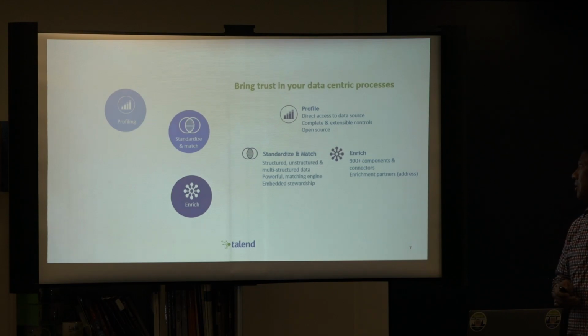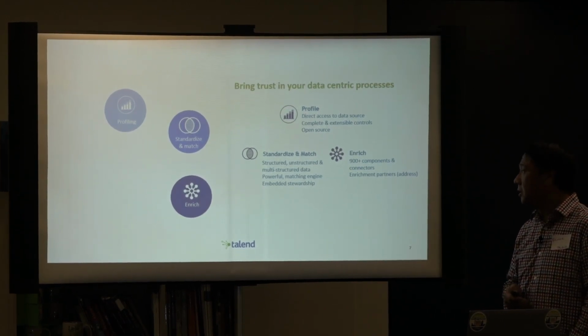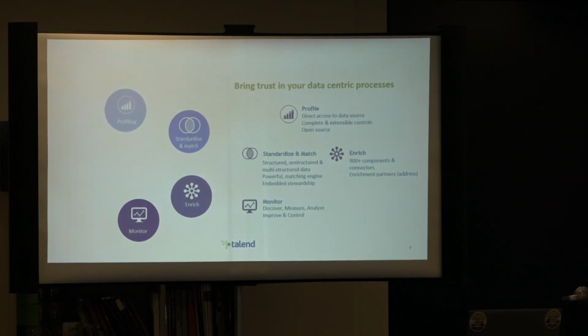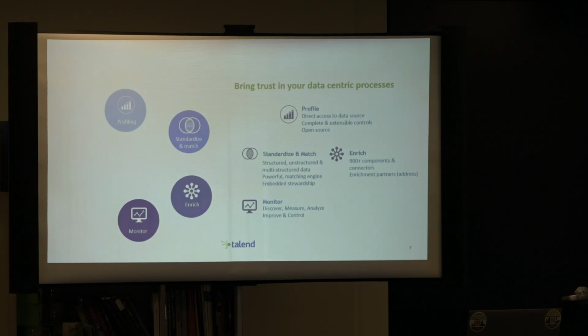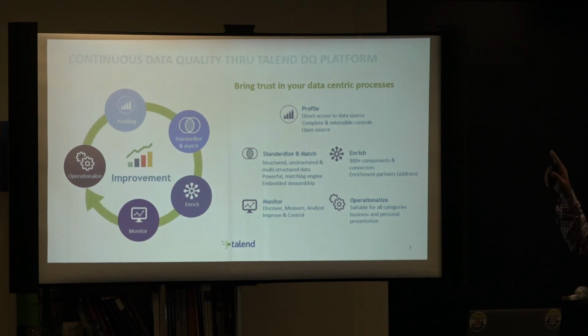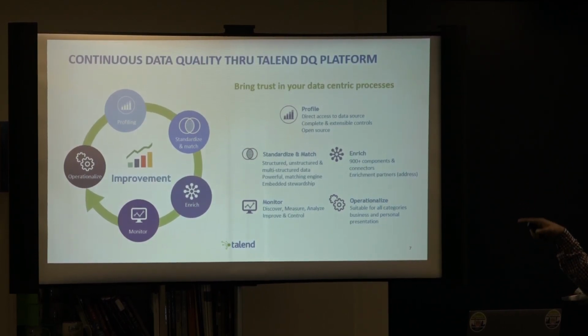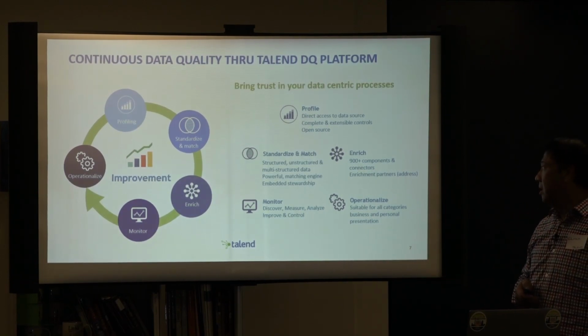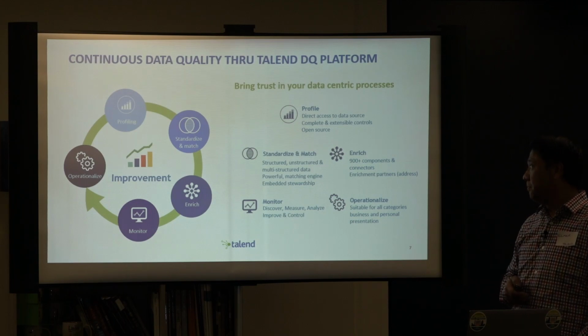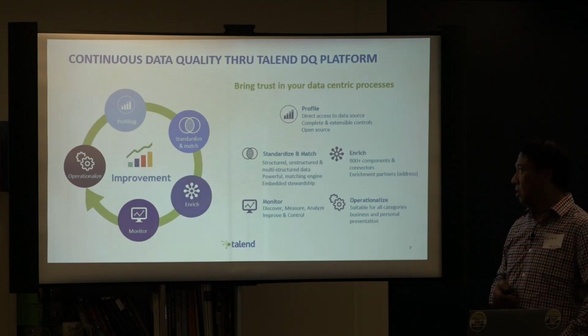Being able to enrich, so there are a lot of components and connectors within Talend that you can leverage, including, for example, checking for a Google address. Being able to monitor that data, discover it, measure the quality of the information, and then operationalize that. Data quality is a continuous thing that you have to do. Again, new sources come in, new data, and new rules are required.